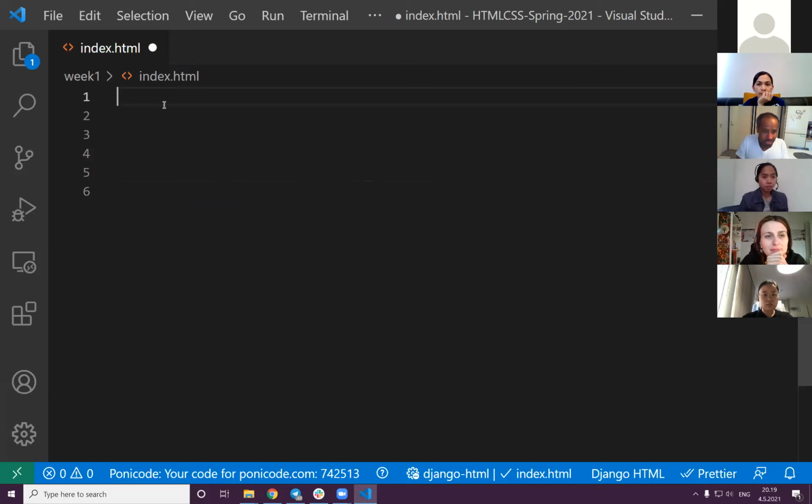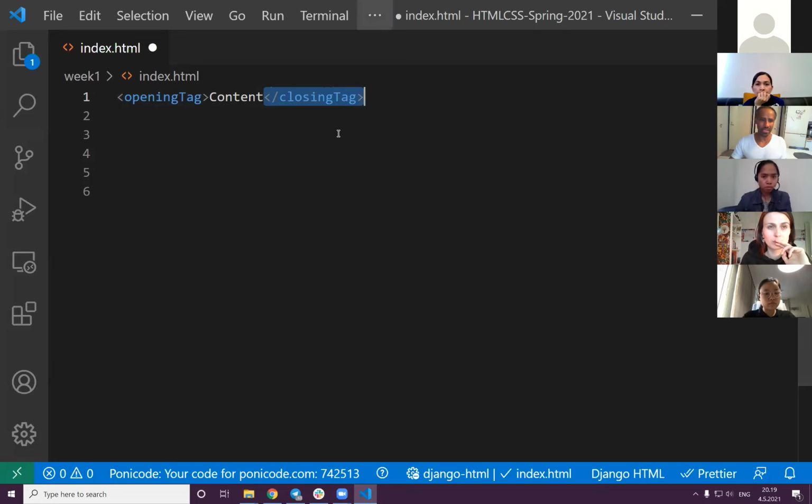So what's the markup? Actually, HTML is like a tag. It has an opening tag and a closing tag, and in between, content. This is the structure of HTML. The part you write on the left is the opening tag, and the part you write on this side is going to be the closing tag. And the tags are predefined. You don't give random things, they are already predefined.